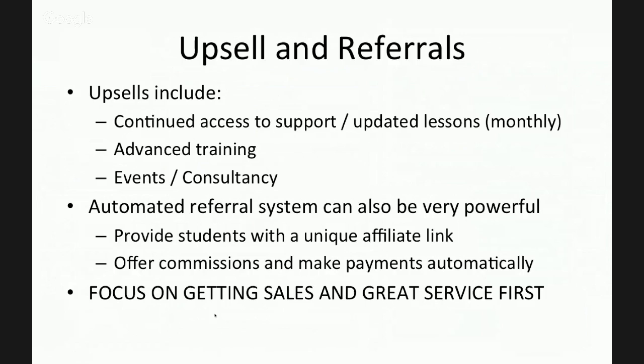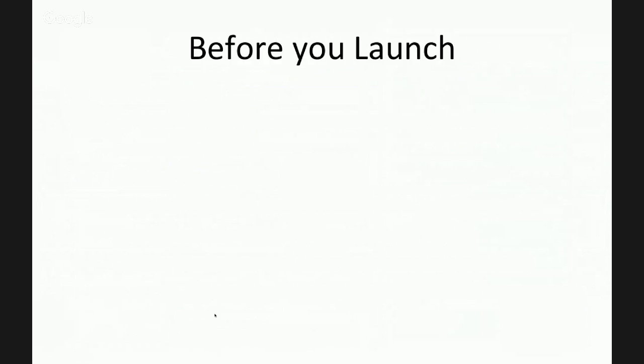Now, like I mentioned, focus on getting sales first and delivering great service, all right? So don't worry about upsells and referrals at first, okay? Because it's putting the cart before the horse a little bit, as they say. Now, we're going to talk about launching, right?